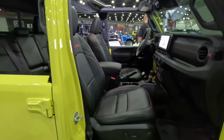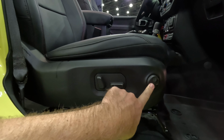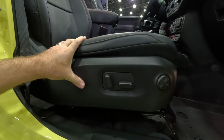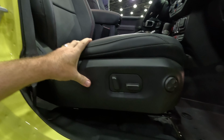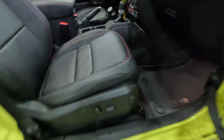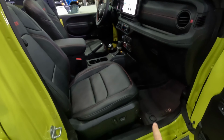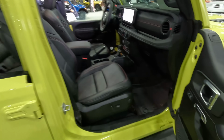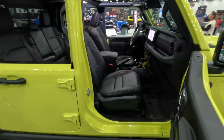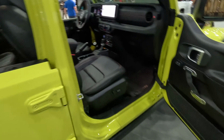Other updates for the '24 model year, looking down here, 12-way power seats with lumbar. Previous Gladiators, previous Wranglers have had to make do with manually moving seats. And again, that goes to the overall ruggedness of the interior. Jeep has made it so that you can still utilize those drain plugs. You can still go out, drive, get muddy, have fun with the doors off, make a mess, and still have the comfort of a power seat with lumbar. So that is a nice touch.